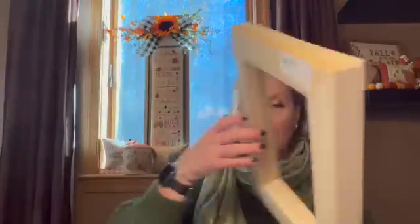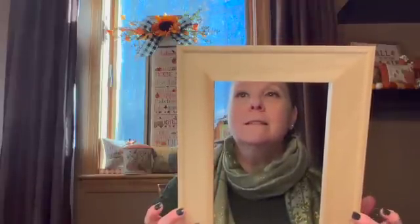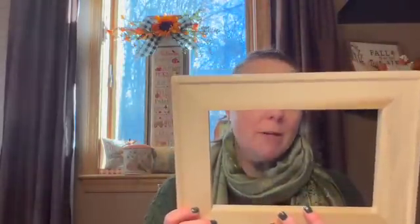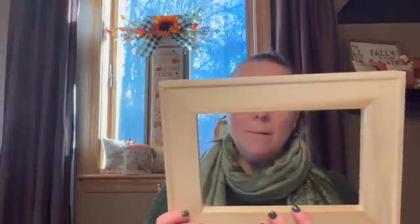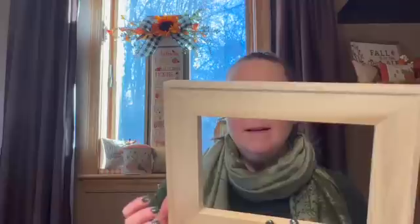Let's see. I got this frame from the Hobby Lobby. It was $8. It's unfinished. It is a 6.5 by 9 5/8 on the inside. So I thought I could do something with it. I was thinking about this for one of the projects that I was working on, and it didn't work out. There was too much room. It was too long. The opening really needs to be a 6 by 8, or even if it was like 6.5 by 8.5, it would have been fine. But so I got it. I can do something with it.